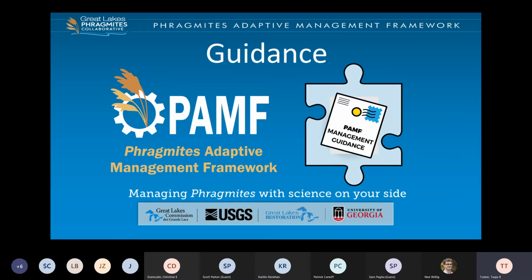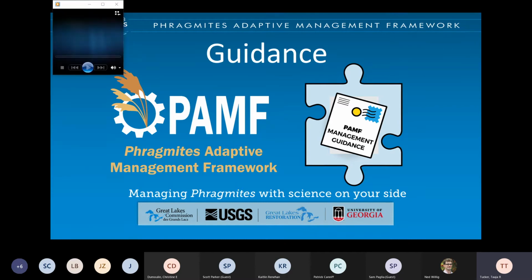All right, so moving on to that guidance that comes out of the model. Guidance is obviously one of the most important benefits of participating in PAMF. So the model runs in August, and by mid-August, you will receive management guidance that the model predicts is going to have the greatest effect on the Phragmites in your specific unit for the lowest cost. So I'll play this video on guidance.